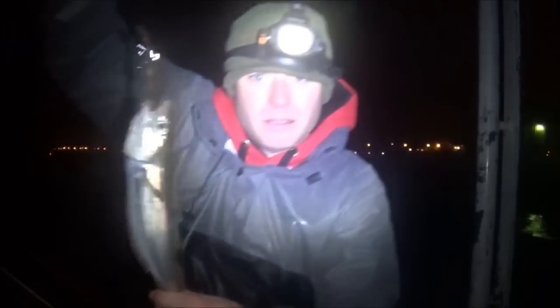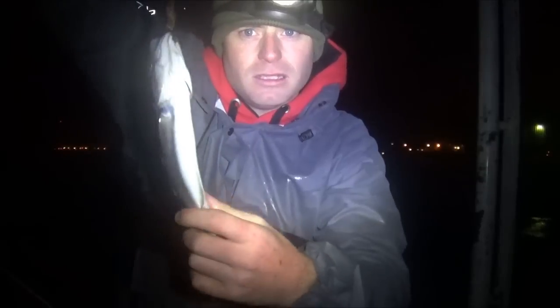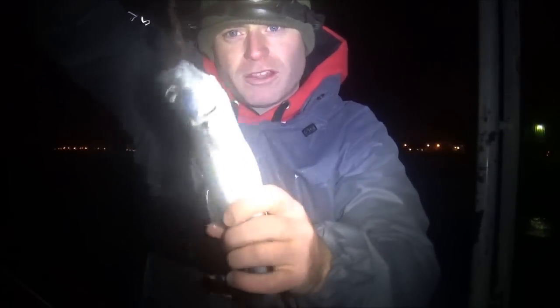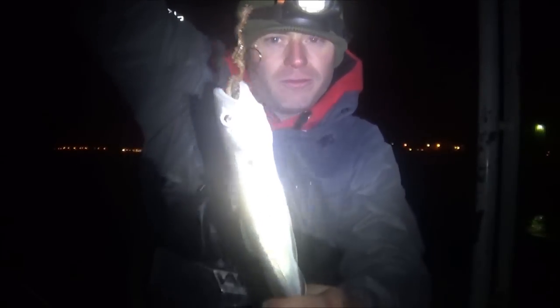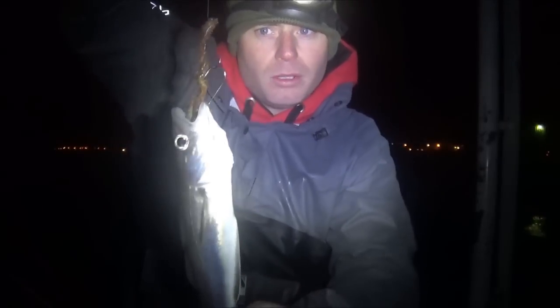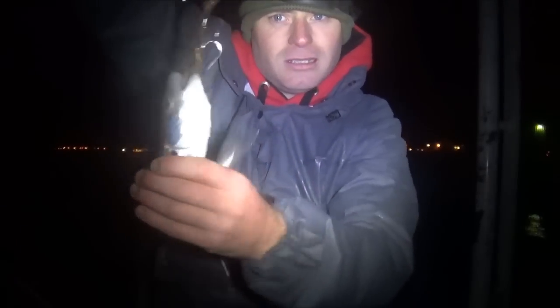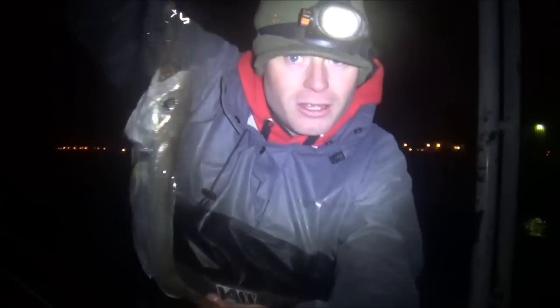Another whiting for you. Plagued by these things tonight. As soon as the tide starts dropping off, they come back on the feed, smashing everything you put out. This one took a 4 rag on a 2-0 Skimmer Manta pulley dropper panel. Give it a couple of months and these were being used as live bait for the cod. Cheers.